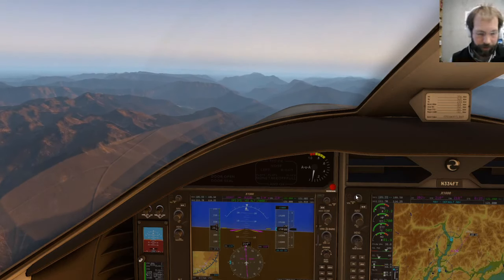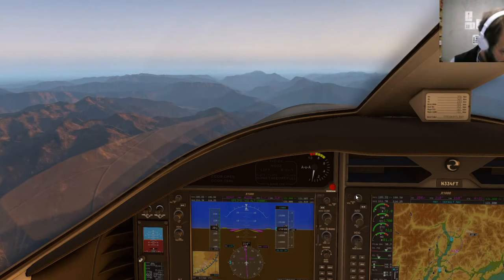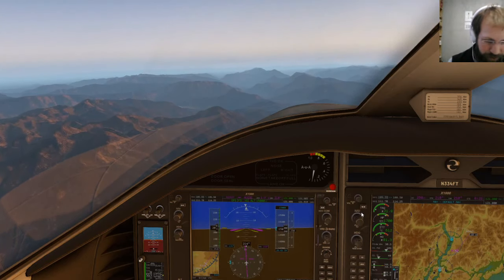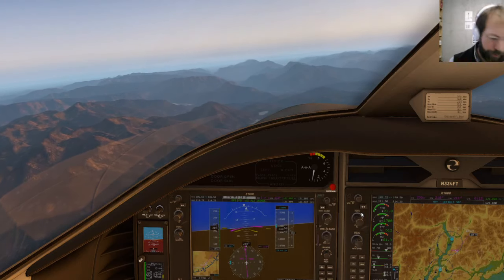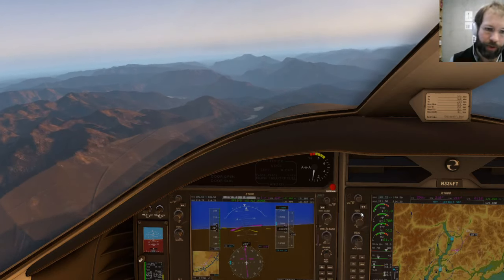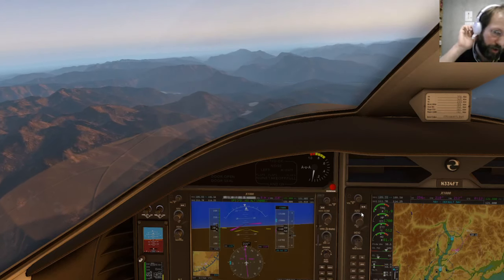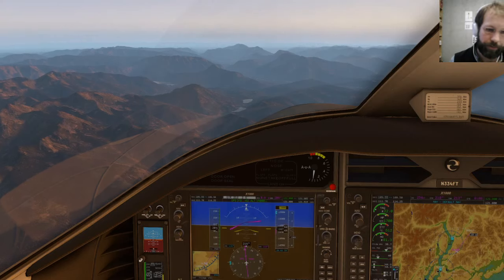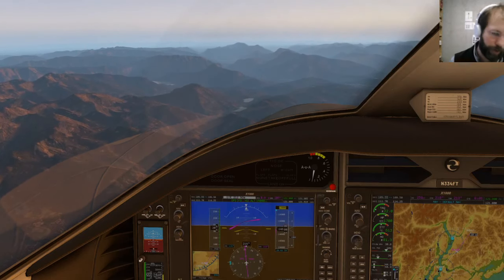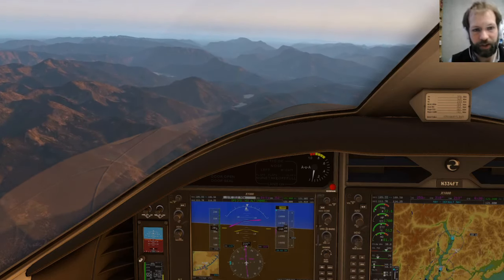And let's see for the descent checklist. Power is required, airspeed below 270 knots, pitot heat is on, ARTIS is not available, approach briefing. We will be coming in from the northeast here, and simply join the left-hand traffic pattern for the runway 36.